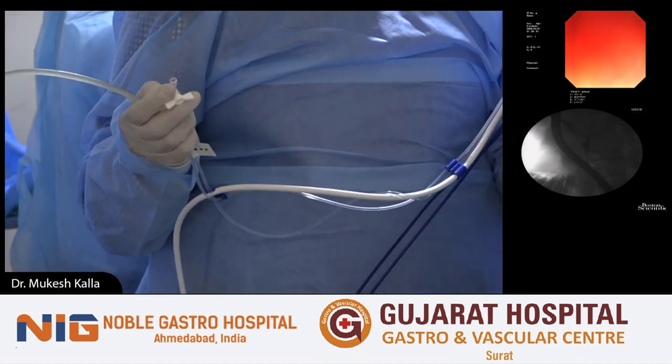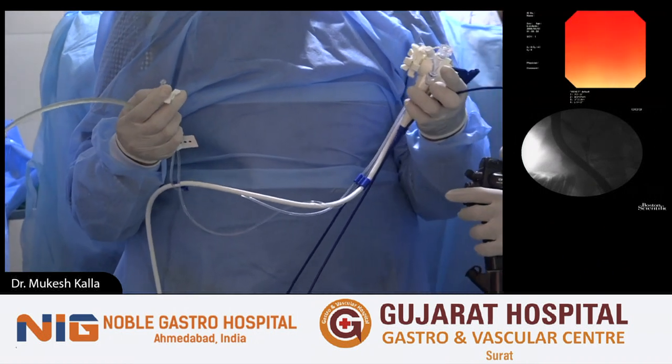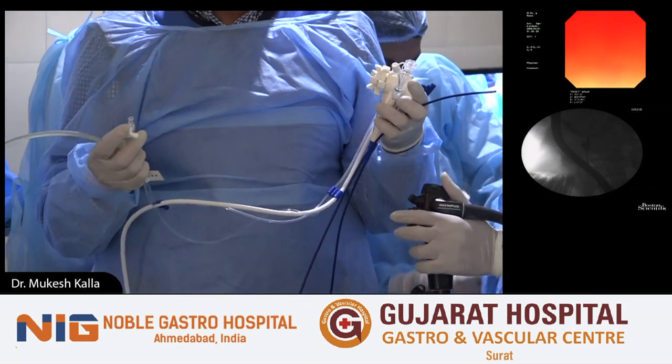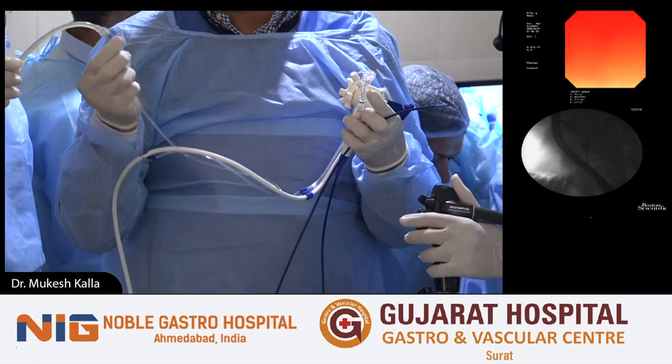So you need to cool it down, and the maximum energy which will happen will be underwater only. So there will be a constant flush of normal saline while we are fragmenting the stone. So this port, this blue one is the irrigation port.